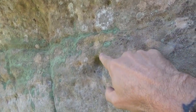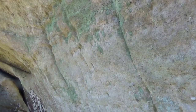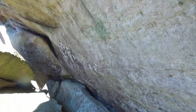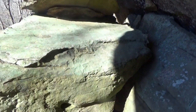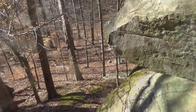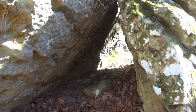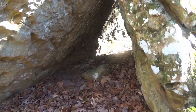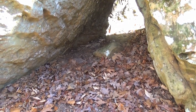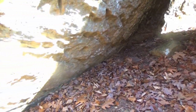It's just some lichen. From where I was at, it looked like it was just some kind of stain in the rock, so it's pretty cool though. It was worth climbing up here for. Now I gotta figure out how to get back down. Man, I wish my back was better. I would have just crawled right through there for the fun of it, just to have crawled through it. That's pretty neat.